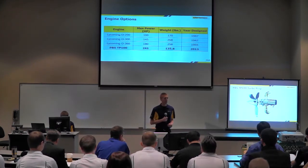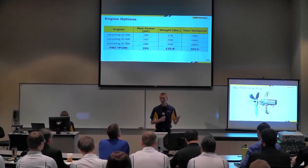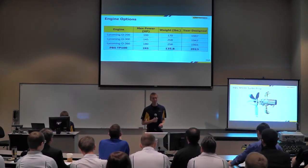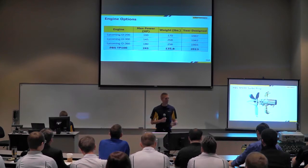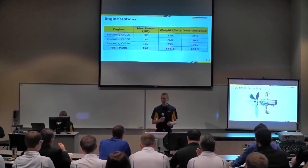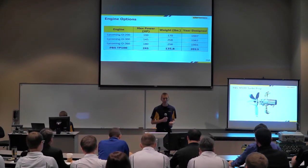This engine is the Lycoming O200 engine, which produces 100 horsepower, weighs 170 pounds, and was designed over 70 years ago. This couldn't get us close to the performance levels we desired, so we considered larger naturally aspirated engines like the Lycoming O300 and O360. These have an increase in horsepower, but a massive increase in weight.